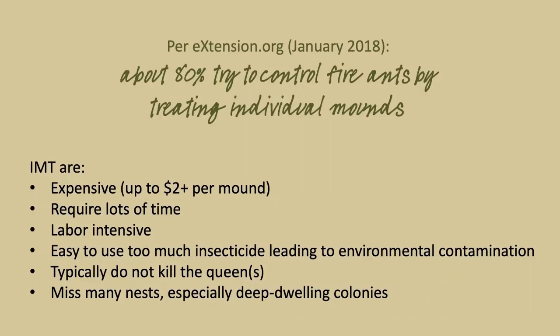About 80% of people try to control fire ants by treating individual mounds, but we found that individual mound treatments are expensive. It requires a lot of time. It's very labor intensive because you have to go out and find each individual mound and treat it. If you miss any, then you've missed them and you're still making fire ants out there. Whenever you're using individual mound treatments, sometimes it's easy to use too much insecticide, and you don't want to be putting any more pesticides into the environment than necessary. Typically, you're not going to kill the queen with an individual mound treatment. And like I said earlier, you're going to miss a lot of stuff.